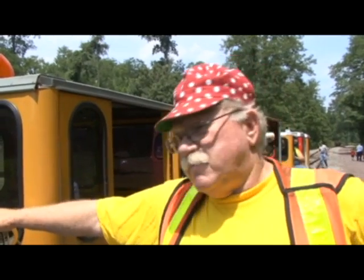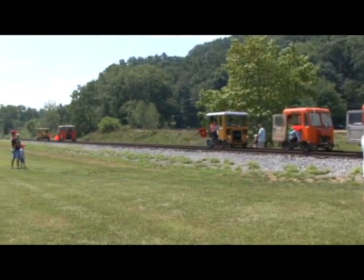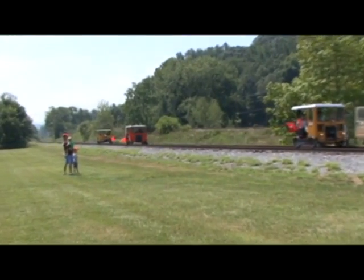This is my first time down this end of the Berwick line. Usually we go up to town and go through the middle of town. The track runs through town. So this is a little bit different and a little exciting for me because now they've opened up the track up to the power plant here.